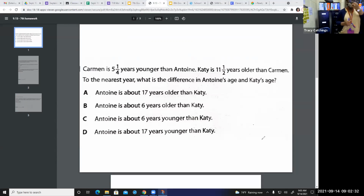All right, number 1, it said Carmen is 5 and 1/4 years younger than Antoine. Katie is 11 and 1/2 years older than Carmen. To the nearest year, what is the difference in Antoine's age and Katie's age? We had a problem like this yesterday in class. We made a sum that started with it.